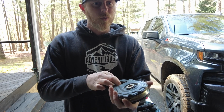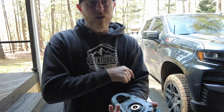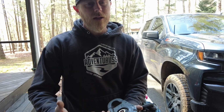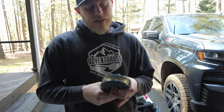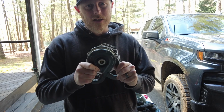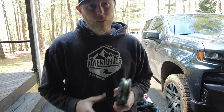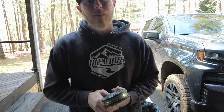Beyond that, you can double the pulling strength of your winch by taking this, sending it to a tree that's a shorter distance away, and then running your own winch line to yourself to help you recover with a lot less stress on the winch. So getting a snatch block like this, and I know there's a whole bunch of them on the market, make sure to get a quality one that's actually rated for the type of winch line that you have.